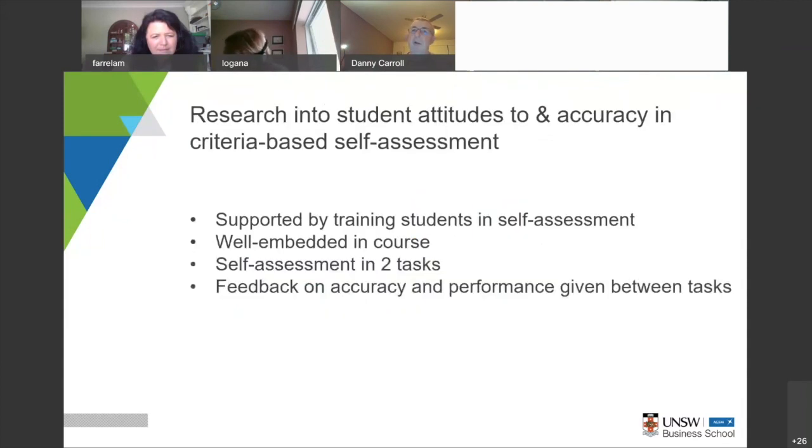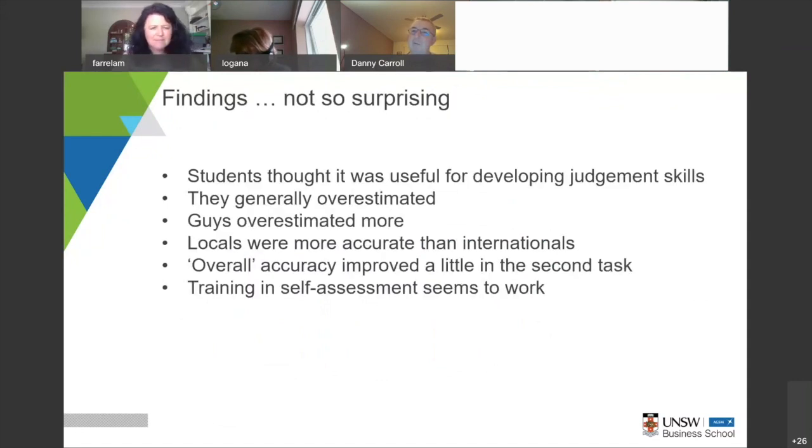In my own research into student self-assessment accuracy, which you can read the details of later, my findings were not too surprising. Students do tend to overestimate. Lots of studies show that. Guys overestimated more. What a surprise. But overall, students tended to improve their self-assessment accuracy when we gave them training, and that was fantastic.